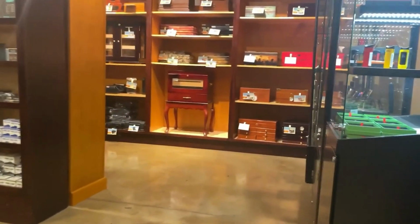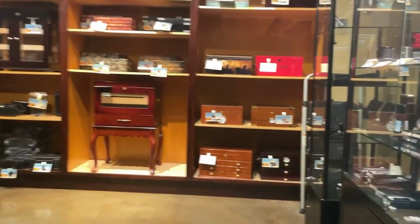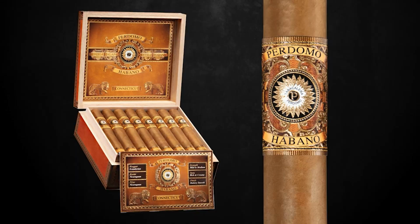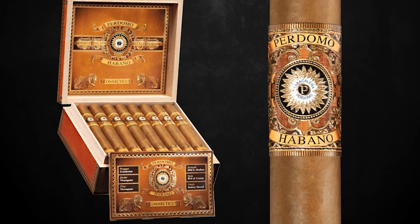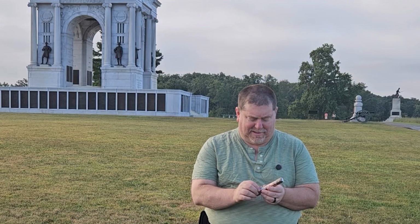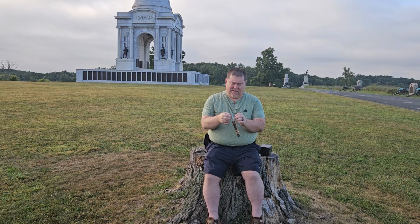Well, I had to go to the bathroom, and like a trooper, my wife kept shopping, and she got me this Perdomo Habano Bourbon barrel-aged sun-grown. So let's open it up and see what it's like. I don't think I've ever had a Perdomo before.